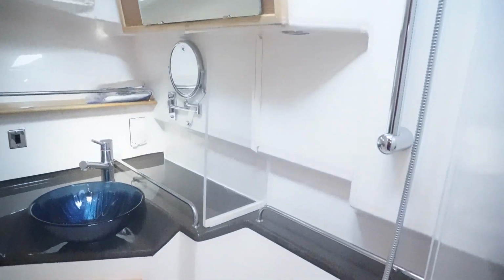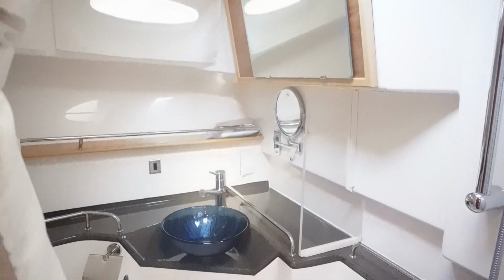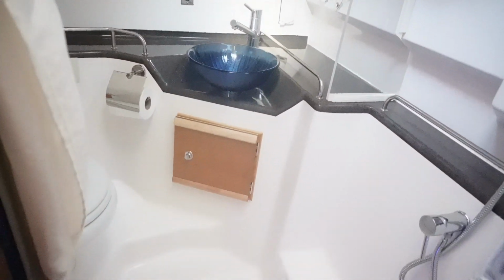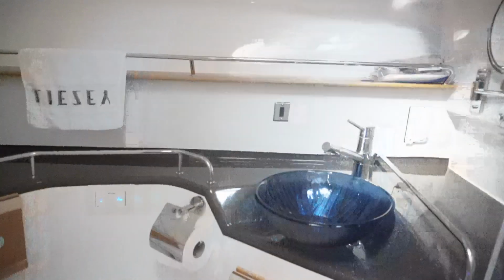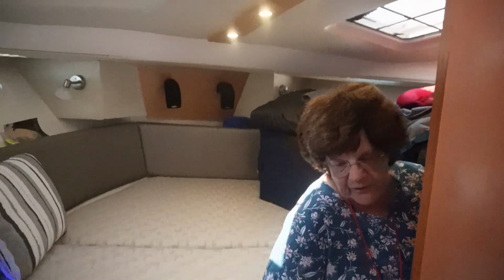Yeah, slide the plastic so you have a little more room than the 27, and also the toilet is bigger. I always thought the toilet in the R27 was a little small for us to maneuver in, but this bathroom's a little bit bigger and it makes it a lot easier. Yeah, it helps. And I think it has a different toilet, this Tecma. I'm not sure what we had anymore.